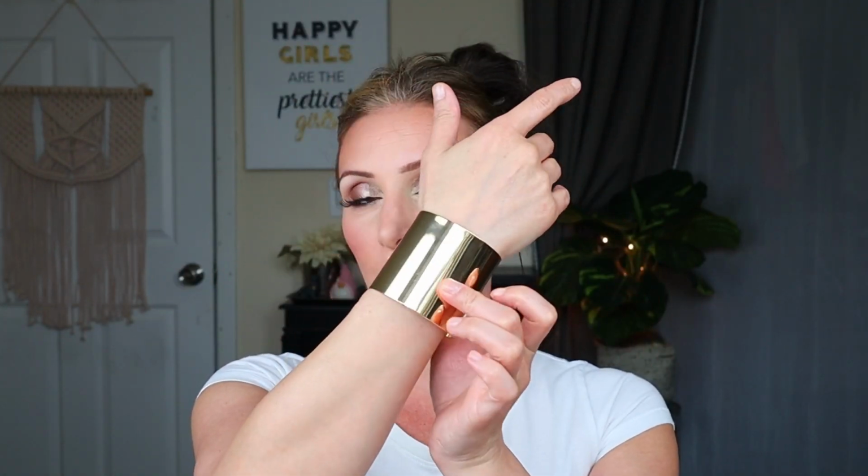So I've got really tiny wrists. So there we go, I kind of get them to fit my arm now. I just thought that might be kind of cool, maybe with gloves or something. And if not, it could be a good costume piece.